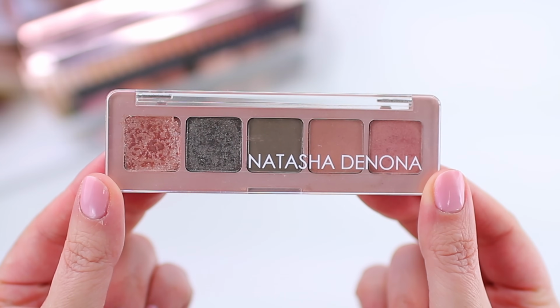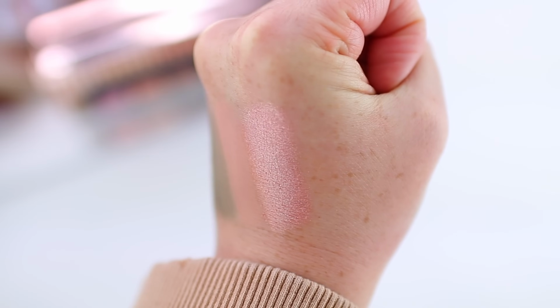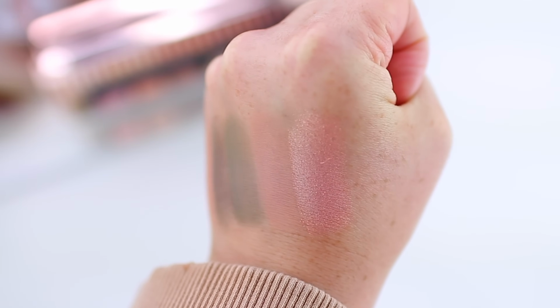You'll see a few more in today's video, but when it comes to her mini palettes, I have to say this one is my absolute favorite. It's the Mini Retro. It actually came out way before the mid-size retro palette, which I love as well, and the color story is a lot different than that one. I think based on this, a lot of people thought the mid-size retro palette would look very different, but I really love this color story.